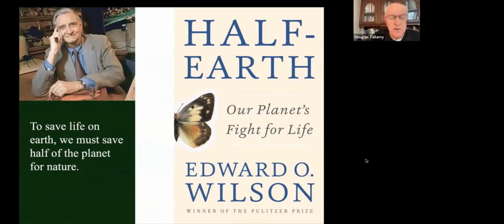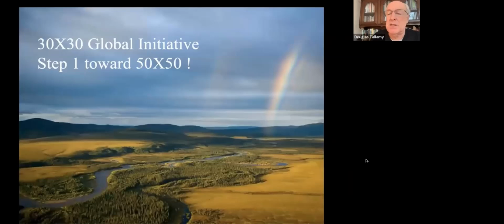We're going to have to save functioning ecosystems on at least half of the planet. And if we don't do that, it's going to just disappear everywhere. And he spent most of the book talking about the science that supports that statement. And then he ended the book. He didn't tell us a whole lot about how we were going to do that. Now, fortunately, and somewhat to my surprise, people are actually listening to his Half Earth initiative.